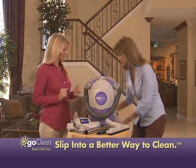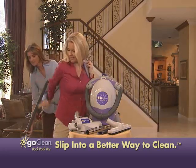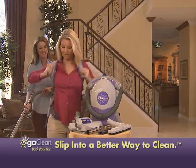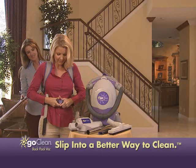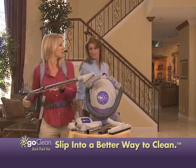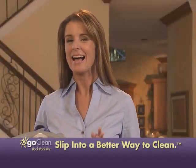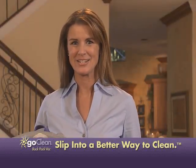Amy, go ahead and try this one on. Okay. Wow, it's easy to put on, it's light, and it's comfortable. Well, it only weighs about 10 pounds, and the backpack design allows you to clean in 360 degrees.